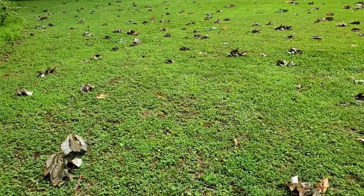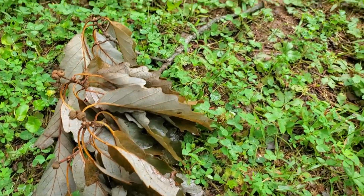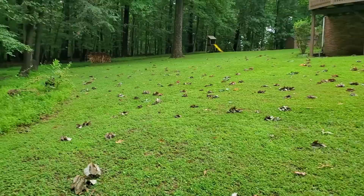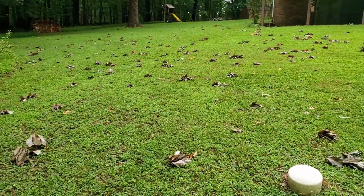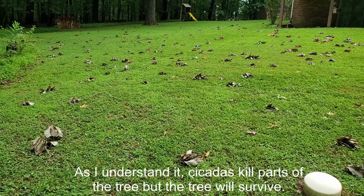Gonna give a couple of updates here, then I'll get into the main content of this video. Everything you're looking at here, these are the chestnut oak stems that fell off in about a 2-minute windstorm the other night. Came off that tree right there, and this is from the cicadas killing it. So that's what the cicadas do to the oak trees.